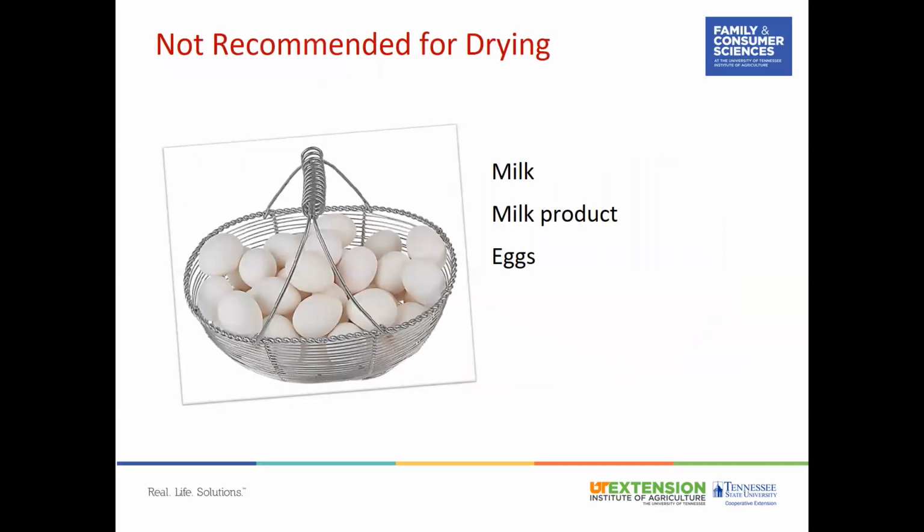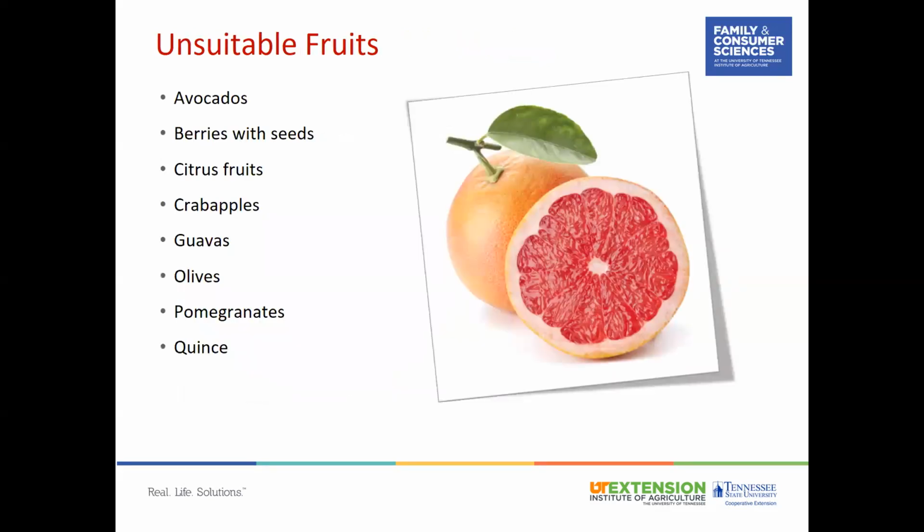So drying is not suitable for all foods. Milk products and eggs are not recommended for home drying because of the high risk of foodborne illness. Commercially dried milk and egg products are processed rapidly at temperatures high enough to prevent bacterial contamination, which we are not able to duplicate with home dryers. So we want to avoid trying to dry those products. Many fruits and vegetables are better if they're frozen or canned, which we've talked about in this series before. And if you missed that, you can go back to our YouTube channel and look at those sessions.